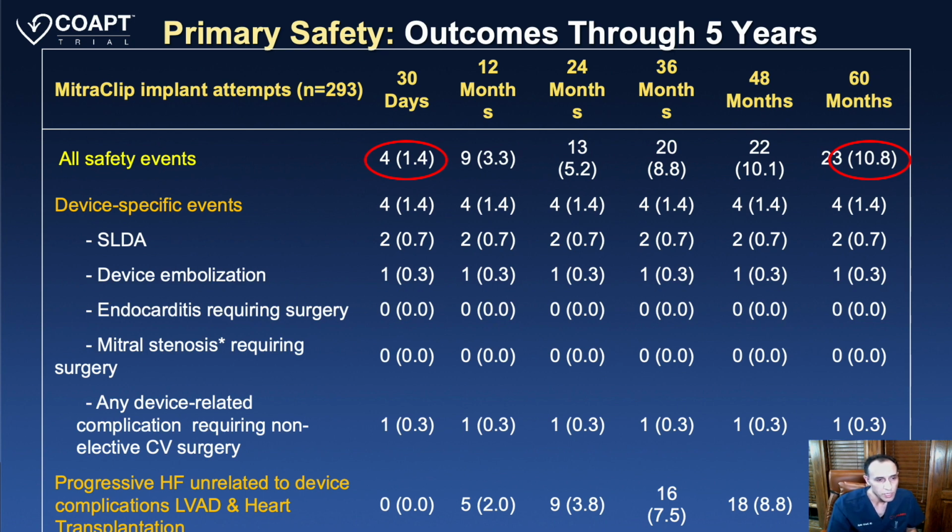As far as progressive heart failure unrelated to the device complications requiring LVAD or transplantation, LVAD was 0% at 30 days and about 6.5% at 5 years. For heart transplantation, it was 0% at 30 days and 4.7% at 5 years.